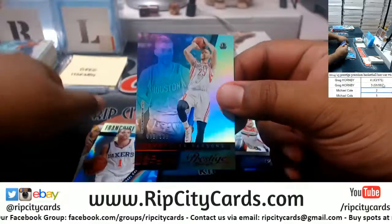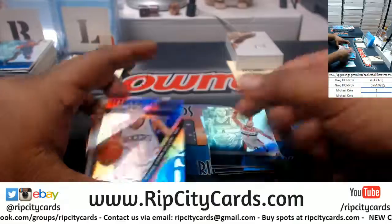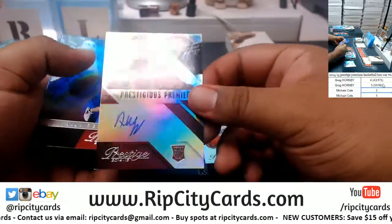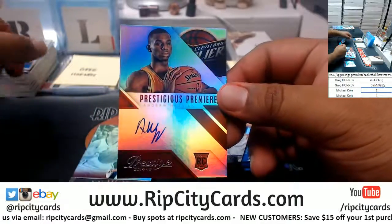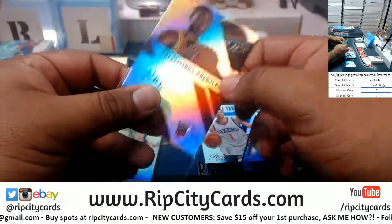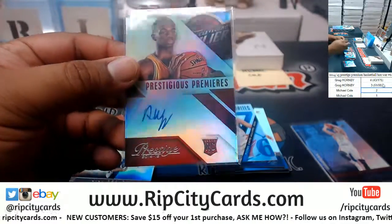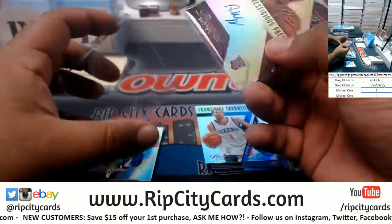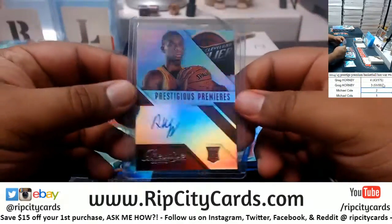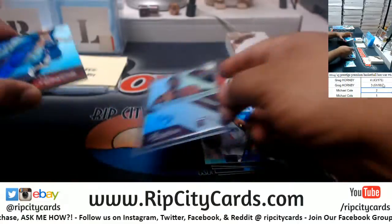All right, we got Chandler Parsons, 92 of 199 here. Wow, a rookie Wiggins. I'm hoping that Wiggins can live up to his potential. He's still pretty young. I want to say Andrew Wiggins is like, what, 25, 26? Yeah, he can still get it together, and this could be a huge card.